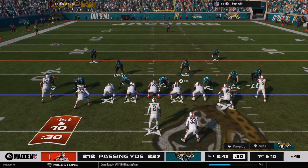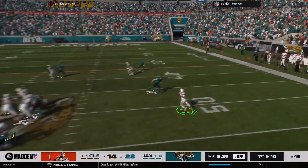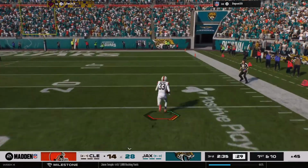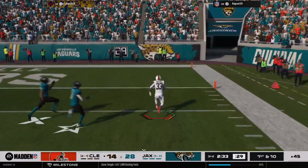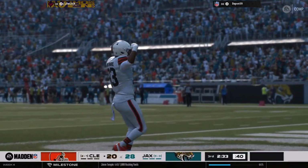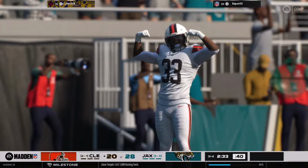First down. Operating from the gun, here's Sanders. Dumped off to his running back. Into the 2nd level past the 30. And he's going to take this one in for the Cleveland touchdown. The Browns pick it off and get points on the ensuing drive.